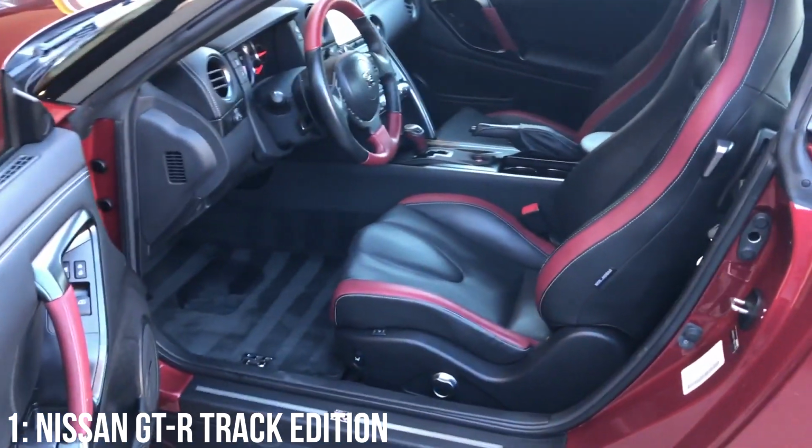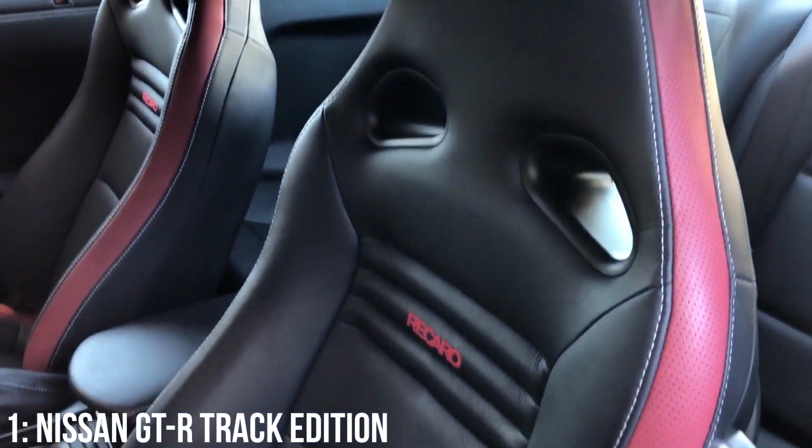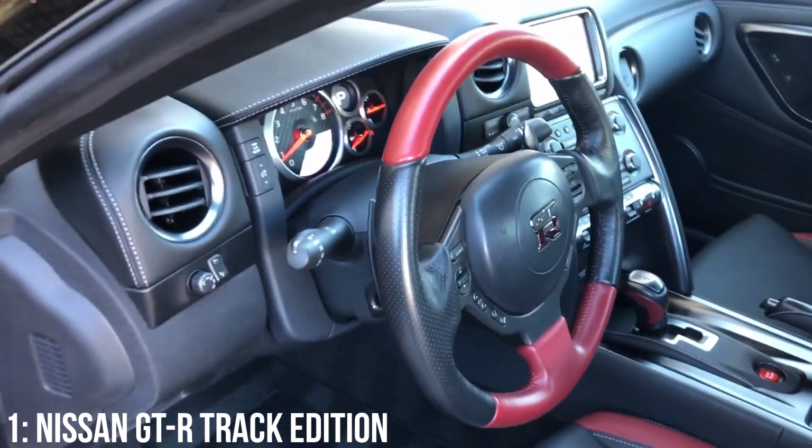For those of you that want to maintain some usability in the car as well, you keep the same interior as the standard GTR, and the ride quality is definitely stiffer, but not so bad that you'd suffer on long journeys like you might in something more stripped out.